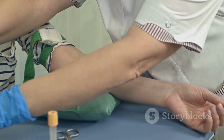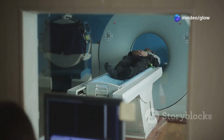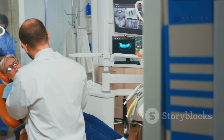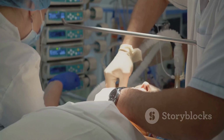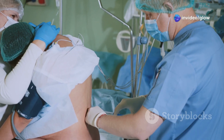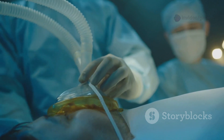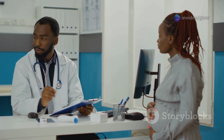This includes preoperative assessments, which might involve blood tests, a review of your medical history, and detailed imaging studies like X-rays, CT scans, or MRIs to precisely plan the surgery. Based on the extent of the procedure and your overall health, a decision will be made about anesthesia. This could be local anesthesia with sedation for smaller grafts, regional anesthesia, like an epidural for spinal procedures, or general anesthesia, where you're completely asleep. You'll also receive instructions about fasting before surgery and any medications you might need to stop or start.